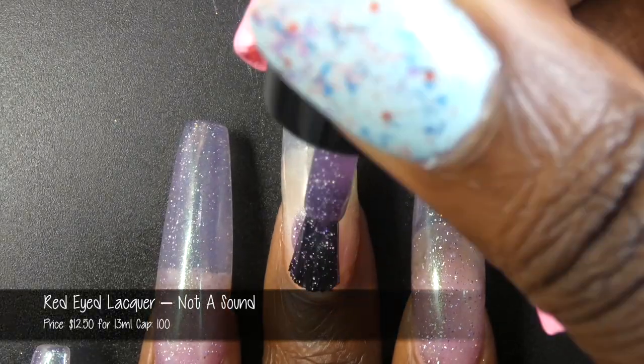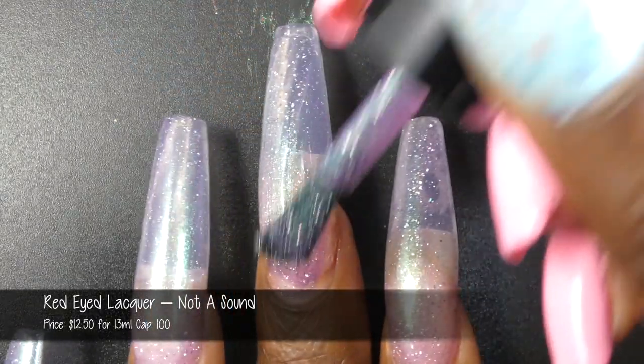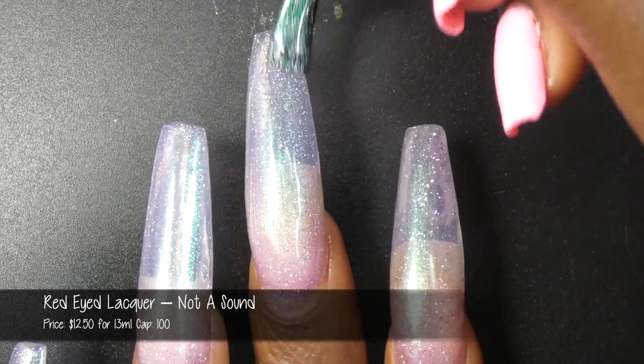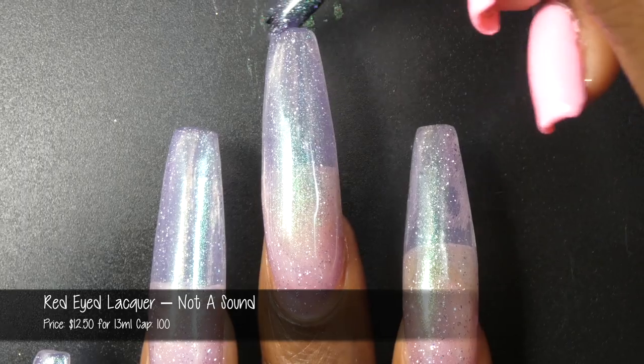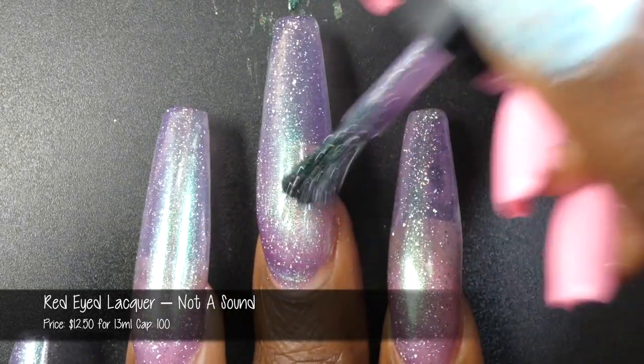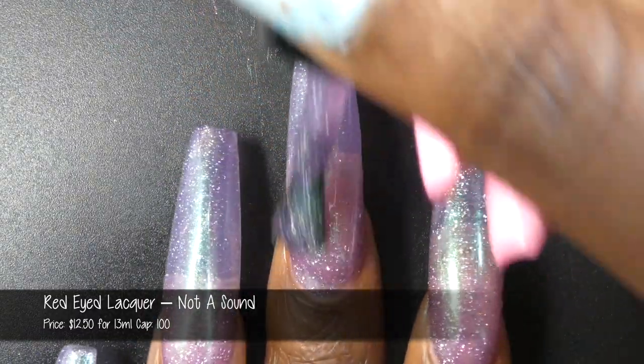And the final polish is by Red-Eyed Lacquer, and this one is called Not a Sound. Red-Eyed Lacquer is continuing their Eric Carle theme, and this one is described as a purple jelly base with a green to purple shifting multi-chrome shimmer and hollow micro flakies. It's priced at $12.50 for 13ml and has a cap of 100 bottles.